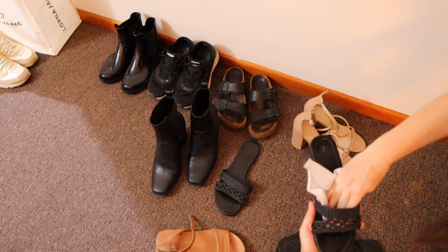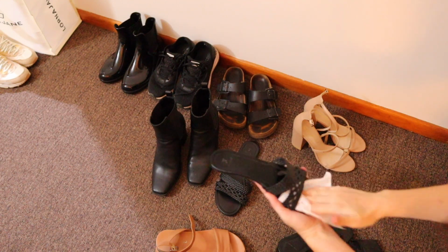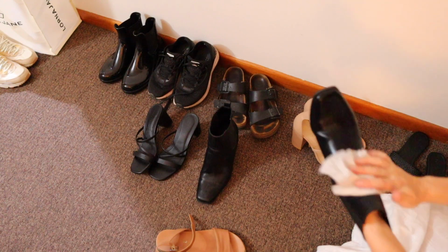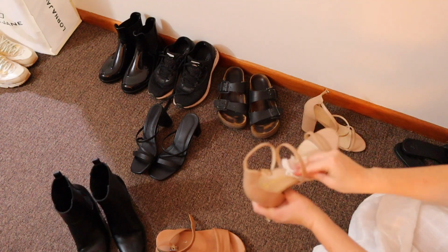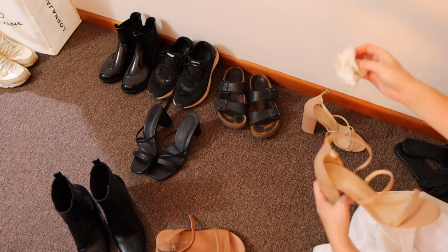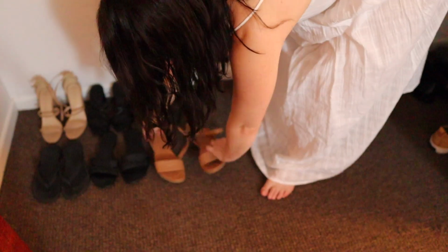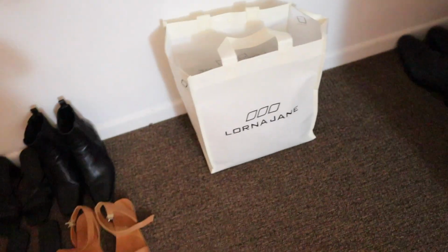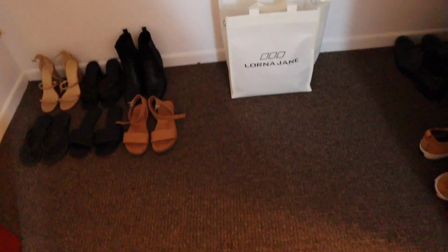And another thing I like to do is give all my shoes a bit of a wipe down. It's nothing perfect, but they do tend to gather a lot of dust at the bottom of the wardrobe there. So just a quick wipe over and popping them back. And I've decided to keep all my hair products in the Lorna Jane bag because I don't really have anywhere else to keep my hair straighteners and things like that.